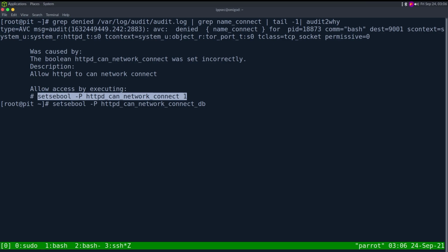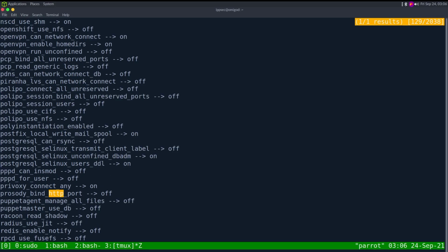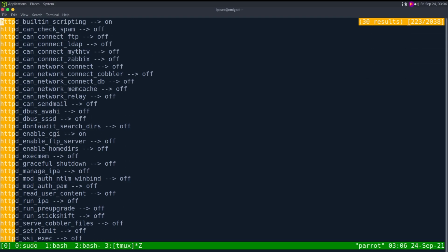There is DB. If we want to look at them, that's going to error out because I didn't say 1, but we can do getsebool -a, and we can see all these things. If I look at HTTP, let's see, that's not that, MySQL. We have bunches of things that HTTP can do.